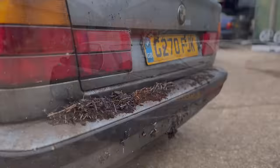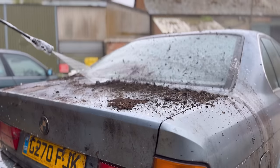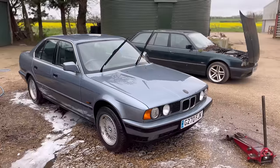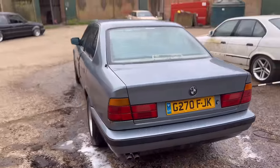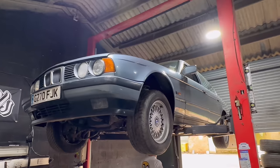This car was in a bush. We thought it was going to be a rotten car. Its life expectancy was going to be short, and we were going to be able to just part it out and get a couple of quid for it. However, that was completely wrong.